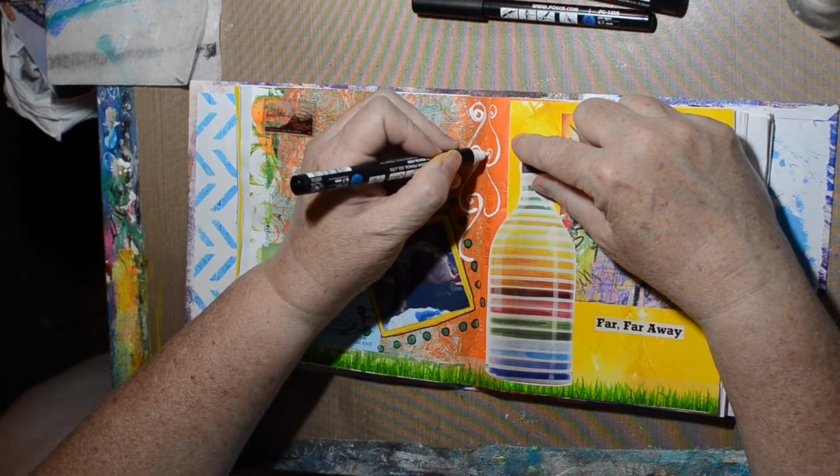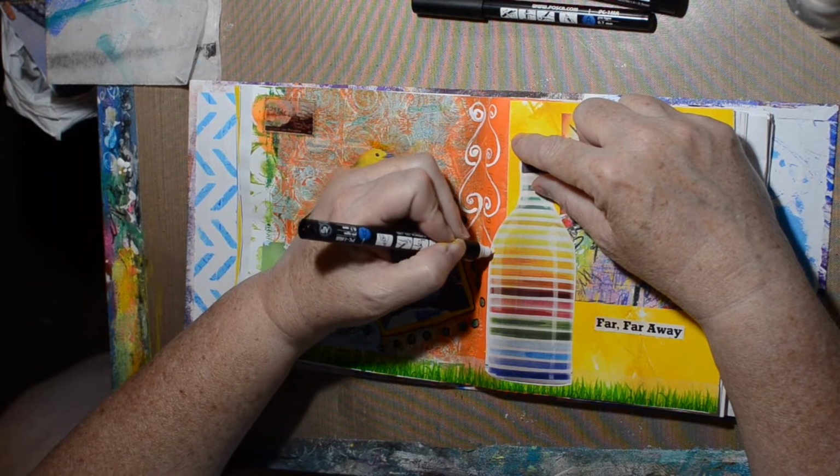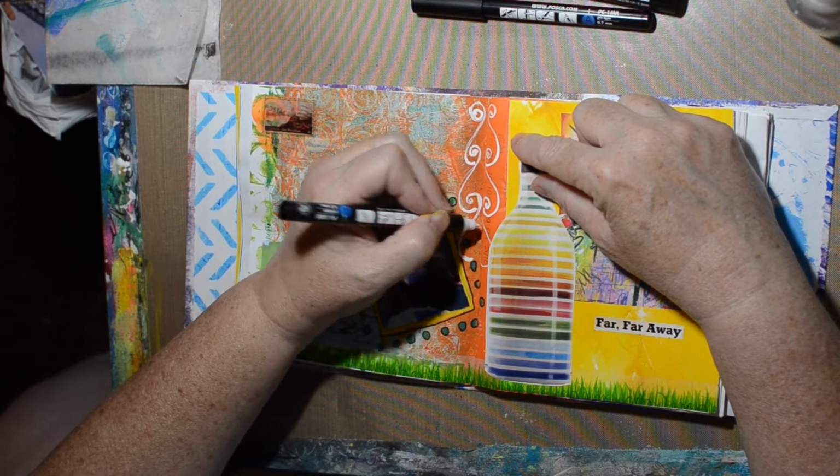They almost look like noses, huh? Guess I shouldn't have pointed that out. Everybody's gonna see a nose, a bunch of noses.